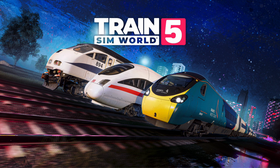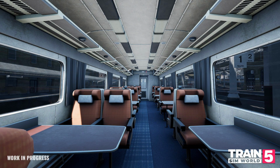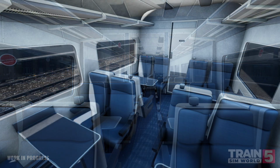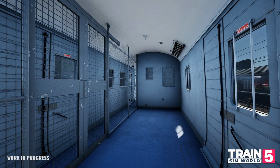second class variant. In the first class coach, you can see that the seats, shown in brown, are slightly wider and comfier, and that they include a pillow to rest your head on, unlike the less luxurious blue versions that are used in the second class coaches. As detailed in the previous development update, the BSO coach has a split personality. One end of the coach houses the passenger seating area, whilst the guard's compartment has the other. The split is pretty much 50-50 of the coach length.